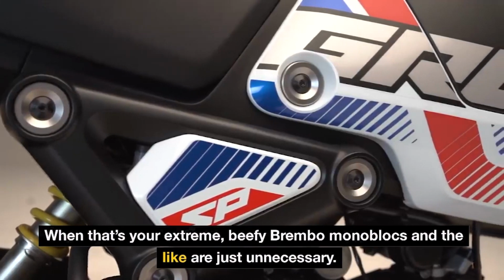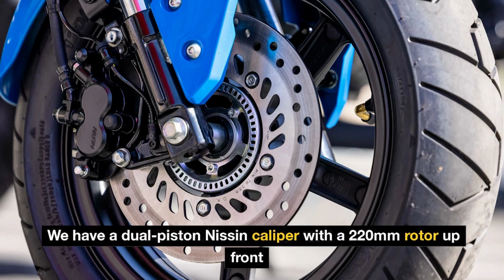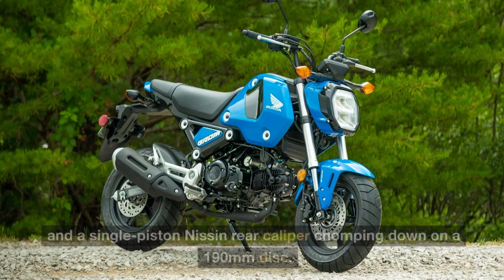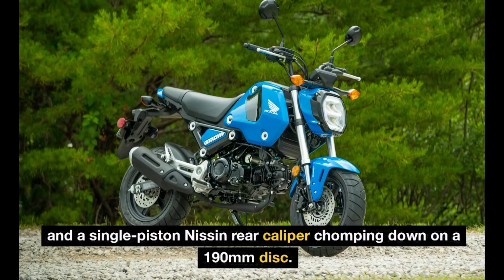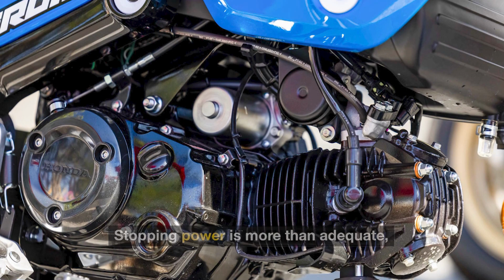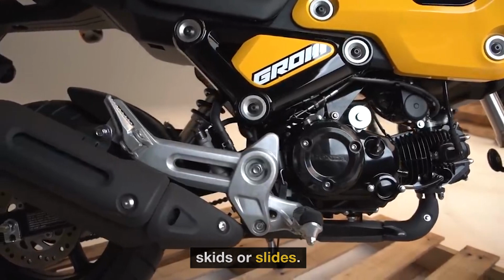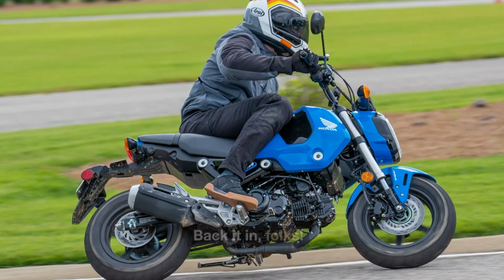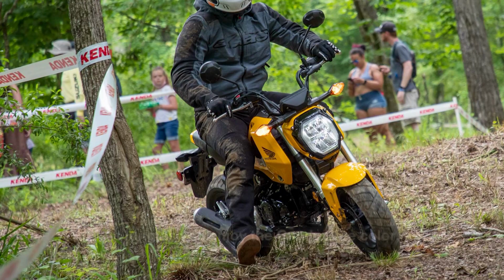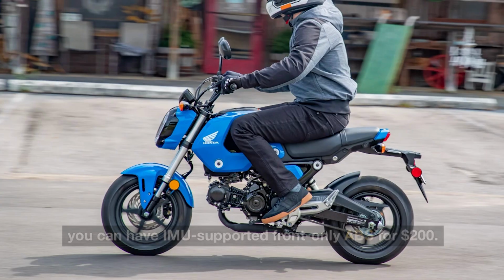When that's your extreme, beefy Brembo monoblocks and the like are just unnecessary. We have a dual-piston Nissin caliper with a 220mm rotor up front and a single-piston Nissin rear caliper chomping down on a 190mm disc. Stopping power is more than adequate, and the big takeaway is how controllable the rear brake is for skids or slides. Back it in, folks. ABS is optional. As long as you enjoy the candy blue color, you can have IMU-supported front-only ABS for $200.